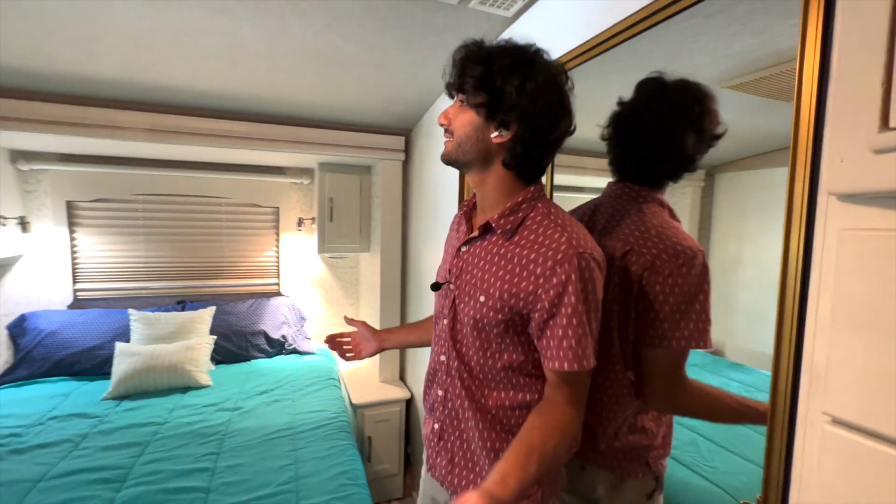And this is the other side. Super tall, I could easily stand in there. Got a light in here. Deep shelf space on the left. And a nice little wardrobe. Okay, so that is the interior.